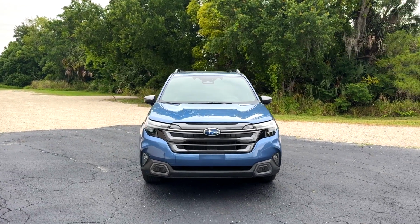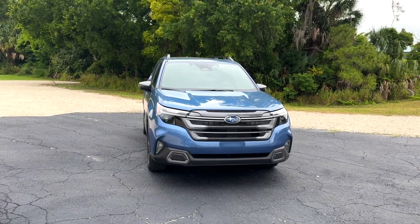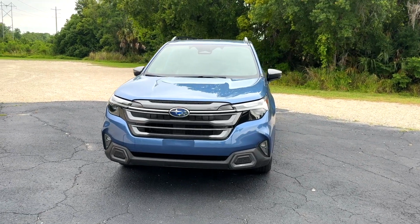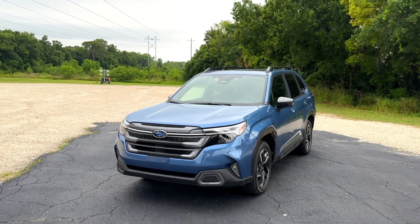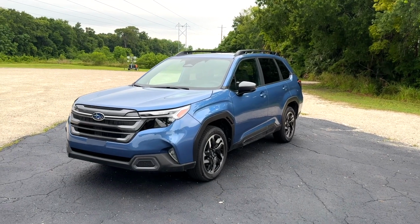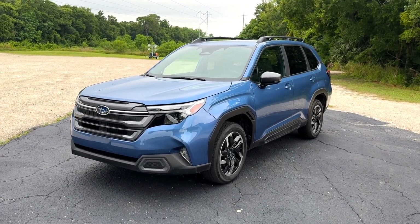Some of those changes include a new hybrid powertrain, of which we don't really have all of the details yet. The one that I am driving here is just a normal gas-powered Forester, but we're going to take a look at the 2025 Subaru Forester in the Limited trim, not the top model, but it is a higher end one, to see if those changes for the 2025 model year should have you considering it over something like a Honda CR-V or a Toyota RAV4.